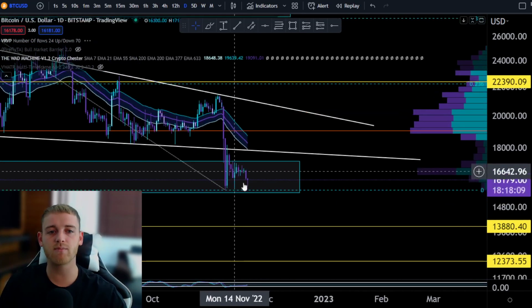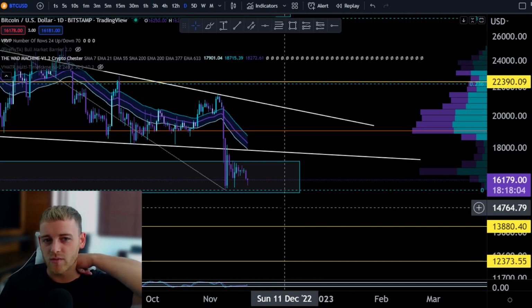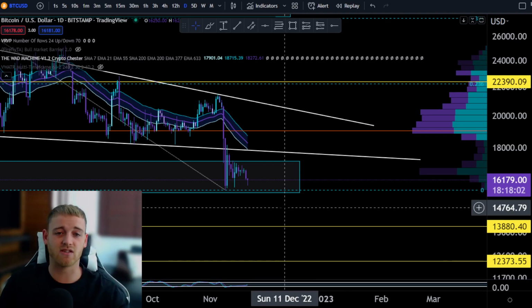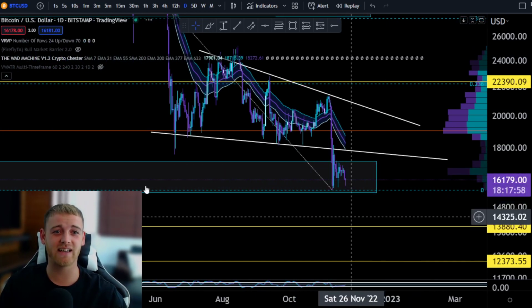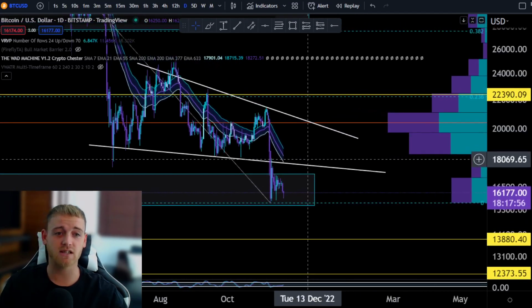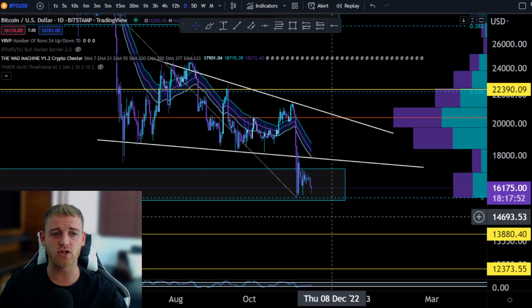I mean, if we just keep dumping to the downside right now, there's not really that much we can be doing apart from shorting, okay? We can short it and then just hold on and pray, really. Because at this point in time, it's pretty horrific in terms of the charts, in terms of what we're looking at there.